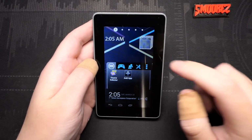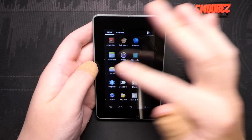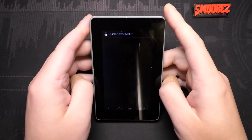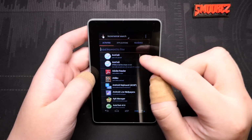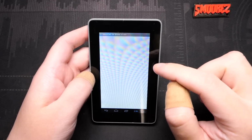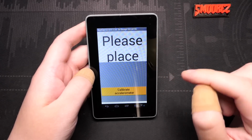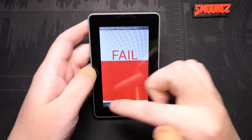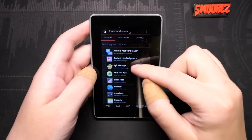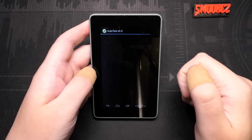What's the battery life at now? 25%. We're getting there. Off charge up for a second time. All right, quick shortcut maker them. Let's see if we can do anything. What is ACK-Kali? STK ACK-Kali for driver 1.60. Please place. Calibrate. Fail. Okay, sure thing. APK manager, auto test. What is auto test? It's going to test everything, right? It's a pretty good assumption.